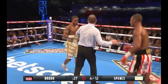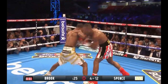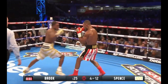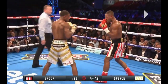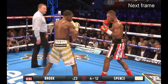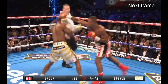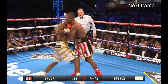Sorry, I wasn't watching the last 5 seconds or whatever. Not a lot going on. Again, not really controlling the distance right here. He's able to counter, land a right hand, but not a lot of power on it right there. Errol Spence looks like he's making an adjustment now. Let's see how he handles this right hand. Tries to parry it, and then ducks the possible second shot, and then goes to the body.